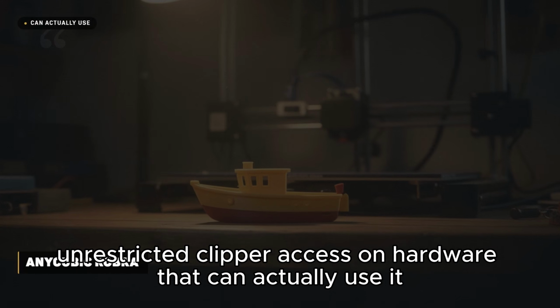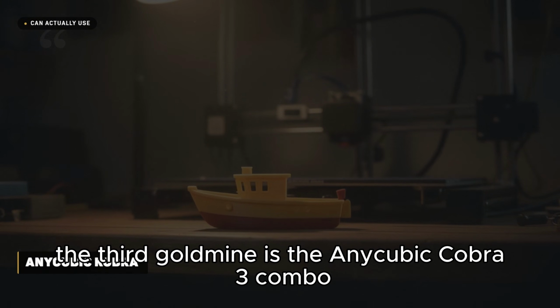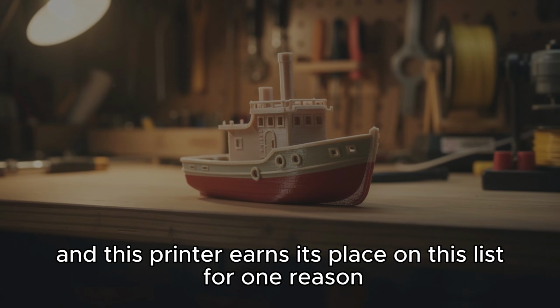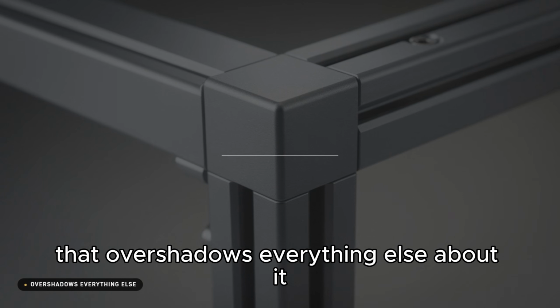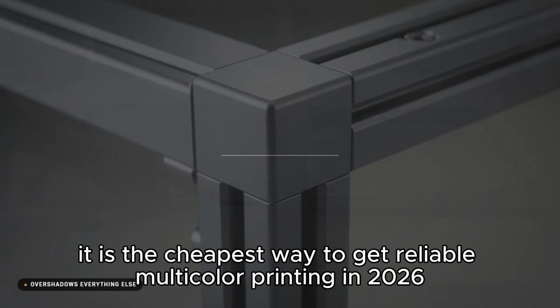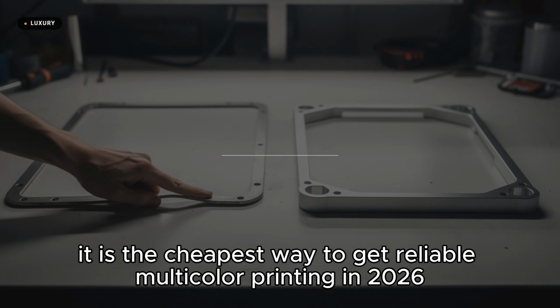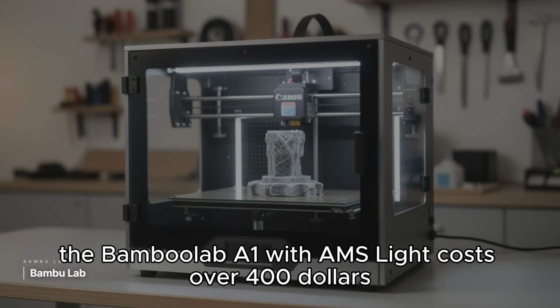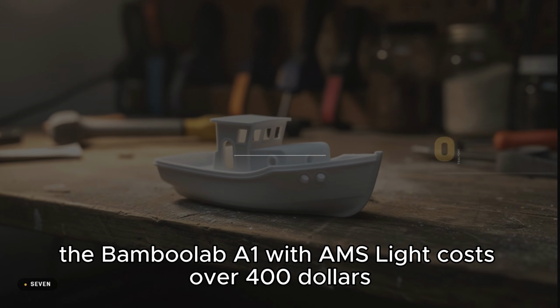The third goldmine is the Anycubic Kobra 3 combo, and this printer earns its place on this list for one reason that overshadows everything else about it. It is the cheapest way to get reliable multicolor printing in 2026. Multicolor printing used to be a luxury. The Bambu Lab A1 with AMS Lite costs over $400.